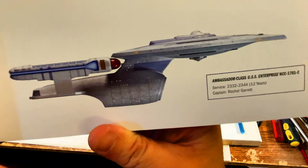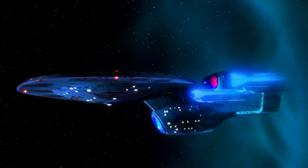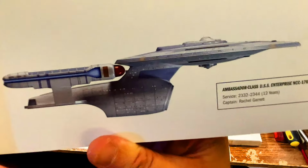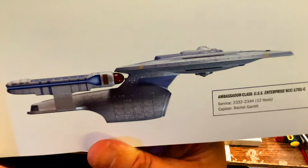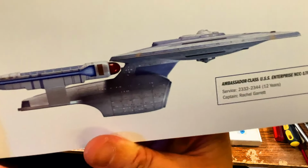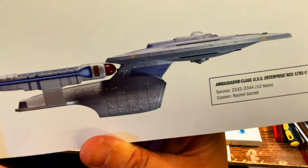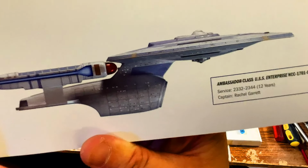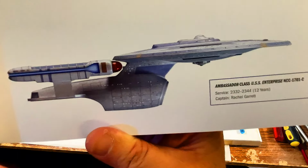Then we go to another one of my favorite ships, the Ambassador class U.S.S. Enterprise NCC-1701-C. I think this is my third favorite ship, behind the Enterprise 01 and the Enterprise 01-D, and I love this ship. I love the color scheme. I wish we saw more of this. This was in service from 2332 to 2344, captained by Rachel Garrett. Of course, made famous by the Star Trek The Next Generation episode, Yesterday's Enterprise.